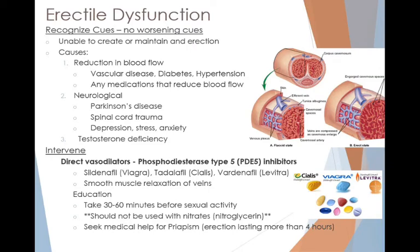Let's talk a little bit about erectile dysfunction. I'm so glad I'm not doing this class in person. It's just always awkward. Erectile dysfunction is being unable to create or maintain an erection.